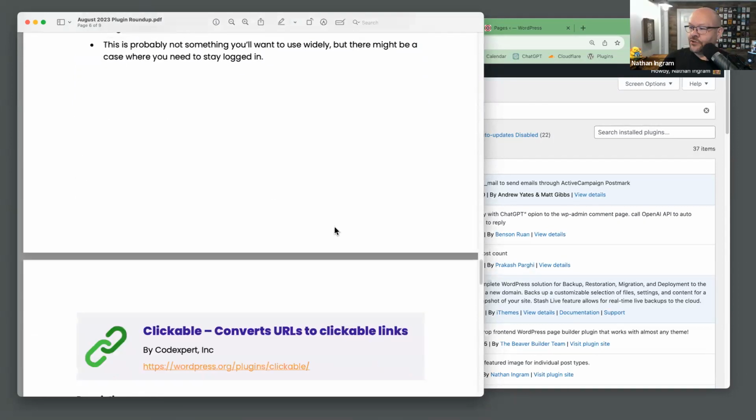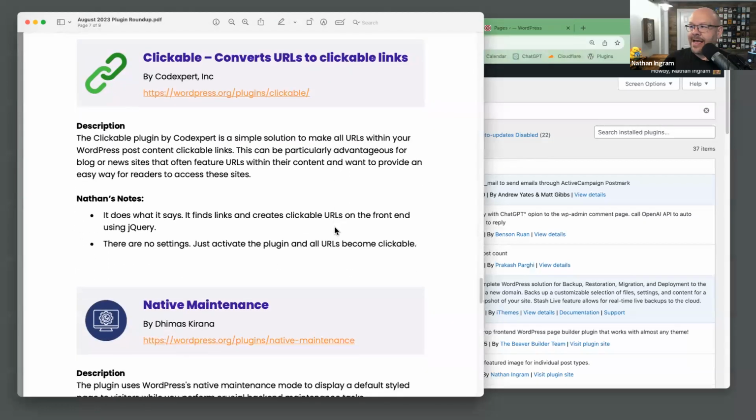Okay. Scrolling on down the list, this one's interesting. How many of you have a site where you maybe have a bunch of URLs, HTTP, whatever, and they're not clickable? We've adopted some client sites before, and it's a pain to go through there and make all those things clickable links manually. This is a very quick shortcut. Maybe it's a stopgap solution if you have that sort of situation, but it's called Clickable, and what it does is if you have URLs in your content and they're not linked, it will automatically, with jQuery, make them a link.